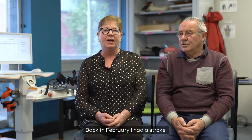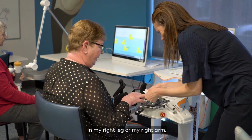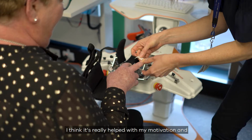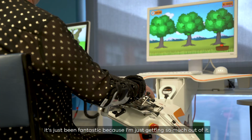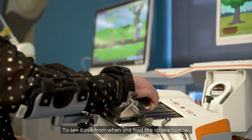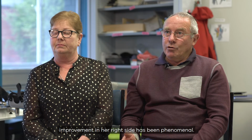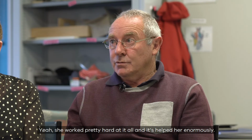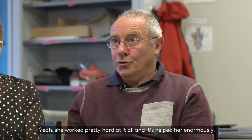Back in February I had a stroke which affected all my right hand side. I didn't have any movement or strength or anything in my right leg or my right arm. I think it's really helped with my motivation, and it's just been fantastic because I'm just getting so much out of it. To see Kay from when she had the stroke to now, the improvement in her right side has been phenomenal. Yeah, she's worked pretty hard at it all, and it's helped her enormously.